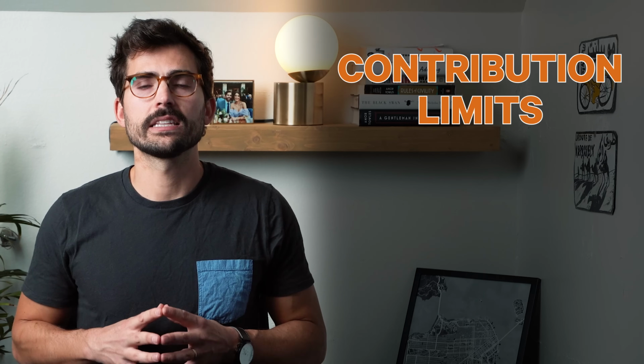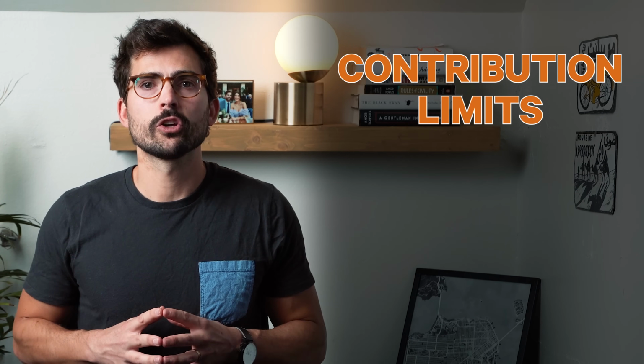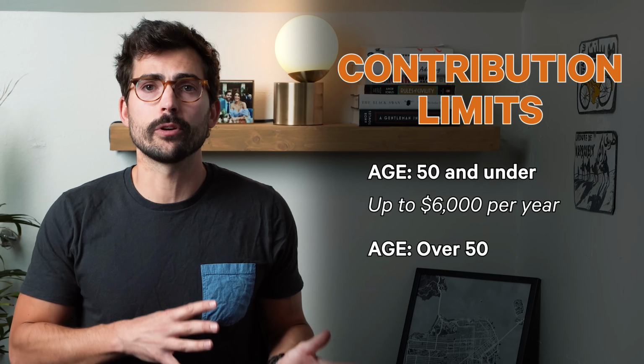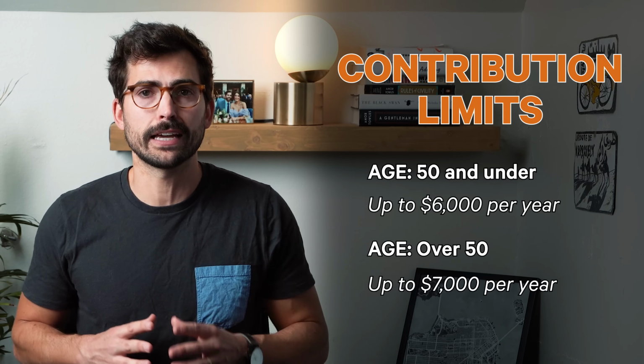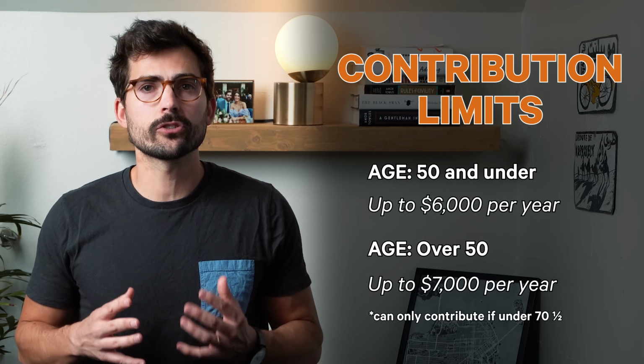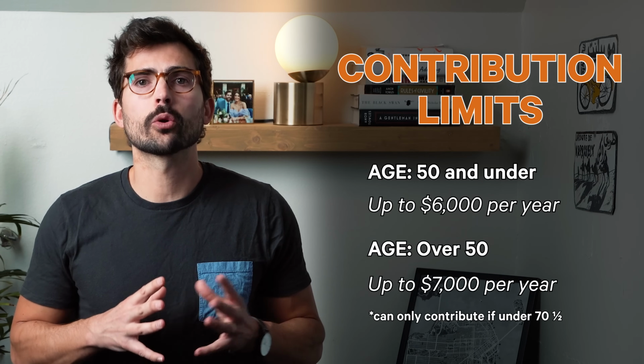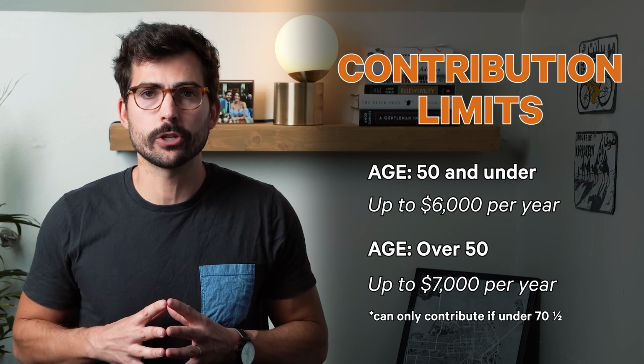Contribution limits. These limits are the same as the Roth IRA. You can only contribute up to $6,000 per year to a traditional IRA. And then if you're over 50, you can contribute another $1,000 for a total of $7K. You also can only contribute to the traditional IRA if you're under 70 and a half. These limits apply to the total of your Roth and traditional IRA contributions.